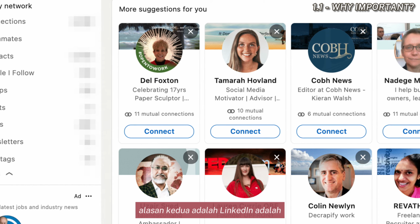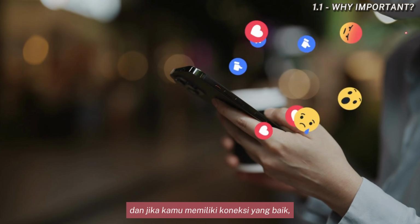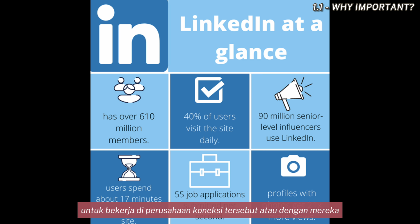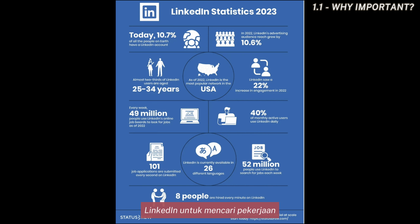The second reason is LinkedIn is a very powerful tool to build your connection. And if you have a good connection, you might have more opportunity to work in their company or with them. As you can see, right now, LinkedIn has over 600 million members. And every week, around 52 million people use LinkedIn to look for their job. So without further ado, let's move on to the most exciting chapter, Chapter 2, How to Optimize Your LinkedIn Profile.